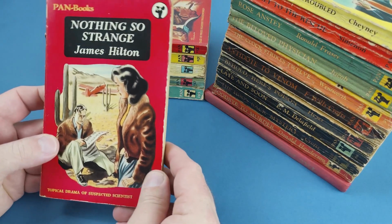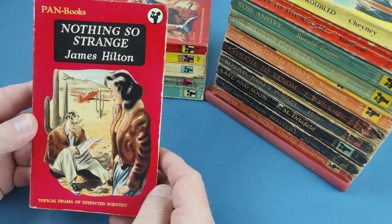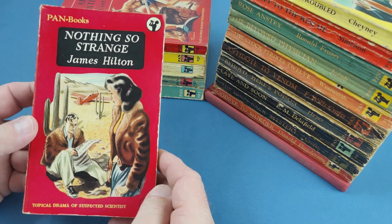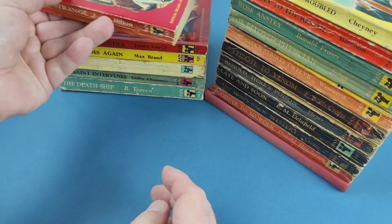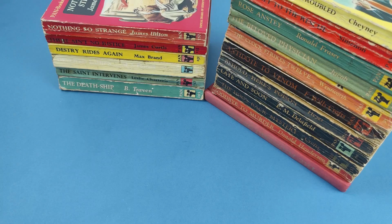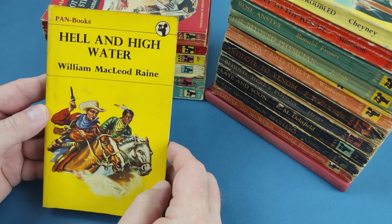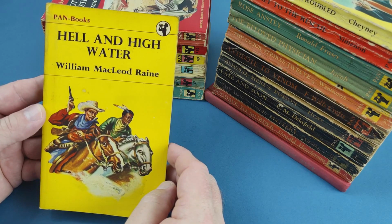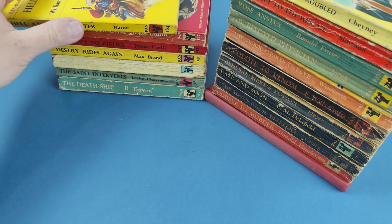James Hilton here. A topical drama of a suspected scientist. That's this guy here. Nothing So Strange, James Hilton. So, as you'll see in a minute, I only needed about 50 or so books. It wasn't too bad. Maybe a few more than that. Another western here, Hell and High Water. So that meant that I had a massive run of doubles.